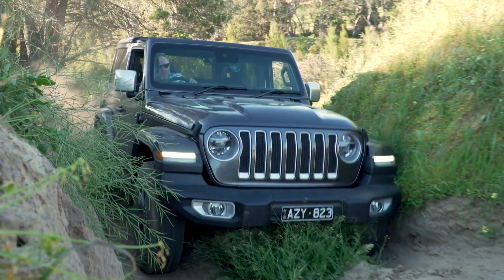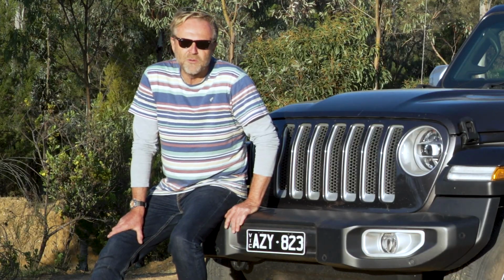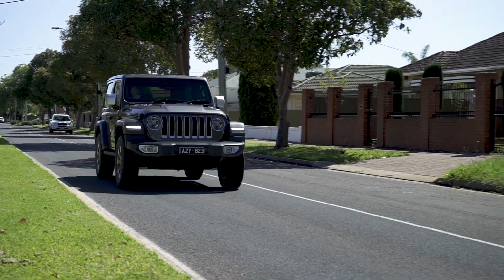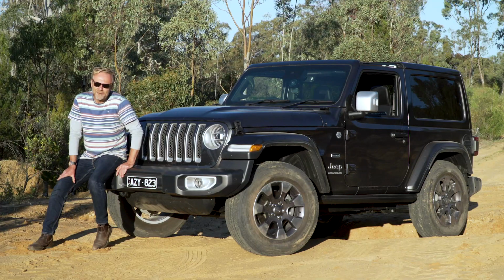So the question I'm going to ask myself is, would I put one of these in my garage? And I have to be honest here, the answer is no. It's a short wheelbase model, so that won't suit my purposes because I've got to carry people and a whole bunch of baggage and tow with it. So I'd go the long wheelbase model. I'd get the Rubicon. I'd stump up the extra $10,000 and buy into that. Or if I just wanted a round town runabout, I'd get the Jimny.